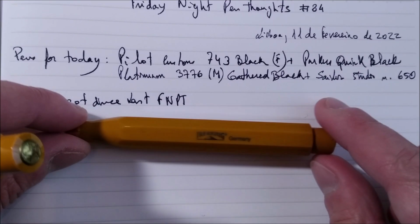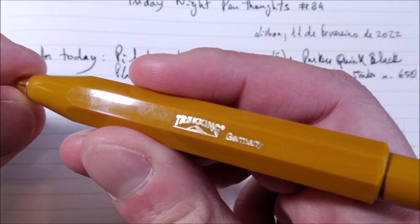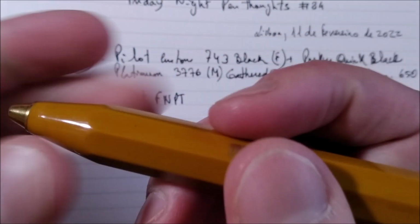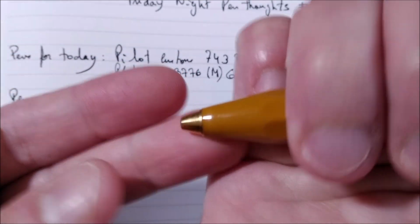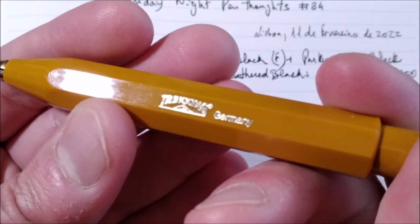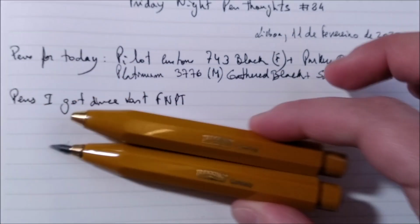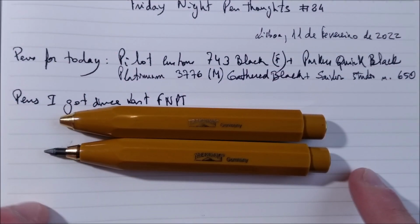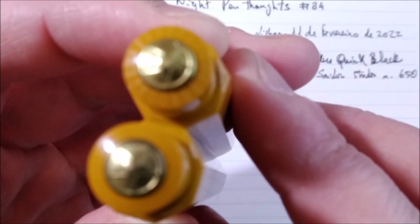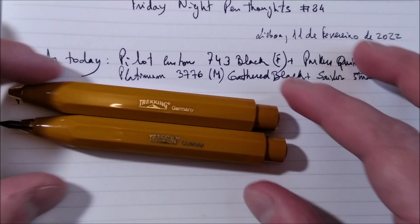They arrived yesterday. This is a Kaweco Sport Tracking, the older, very old version. This is a ballpoint. This is a mechanical pencil. This model is very interesting, this model and color, because this is kind of the regular shape of the Sport, but with a mustard color, and it has not the logo of Kaweco, but this star on top.